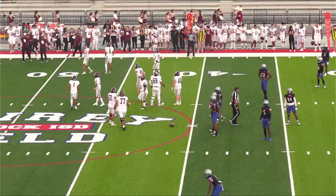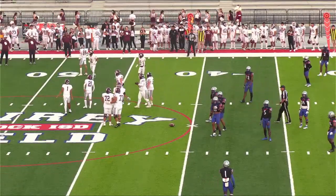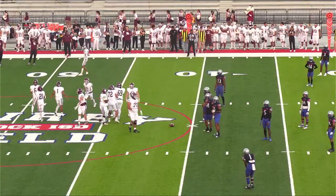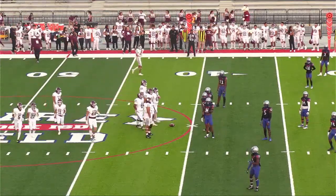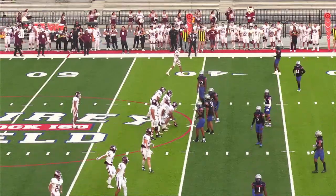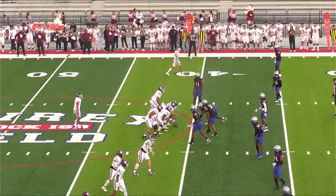Isaac, it hit him right between the 8 and the 4. Yeah, it was a great throw. It was just a tough catch. I mean, he's coming in hard and had a defender right over the top of him. So it would have been a good catch and a good run, but he was unable to hang on. 2nd down and 10 from the 41 on Estacado's end of the field.